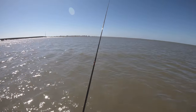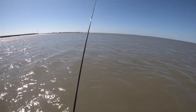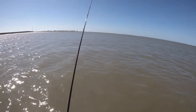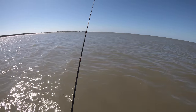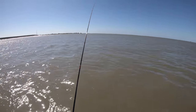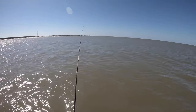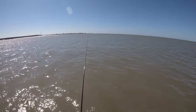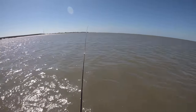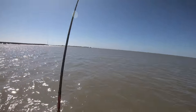Oh, there we go. He got scared. Okay, that felt like a bite right there. It could be my mullet getting spooked. There we go. I think something's got him. Yeah, something's got him. Here we go. Just keep following it. If it's a flounder, we'll just let him take it, kinda. There we go. We got him. It is a flounder.